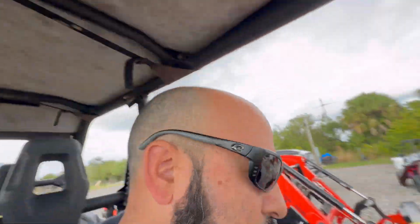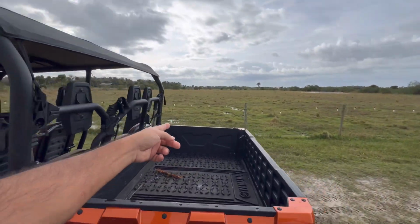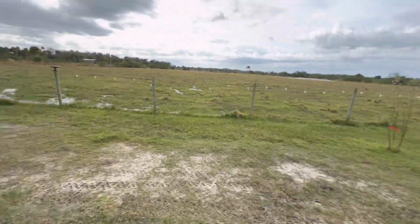Last time he told me it was because of water. And I'm like, well, I don't even drive this thing in puddles. I mean, that's not enough. That water riding through there shouldn't do that. This thing is at least a foot or two off the ground.